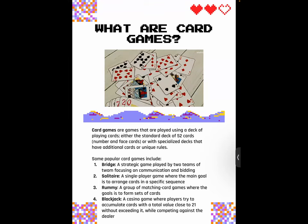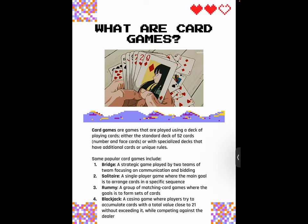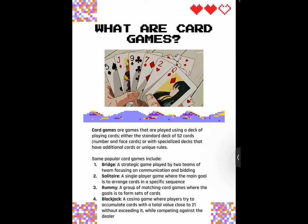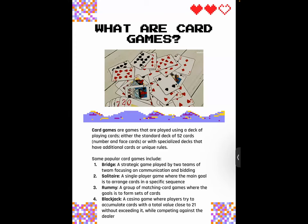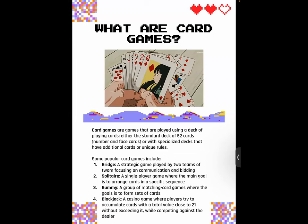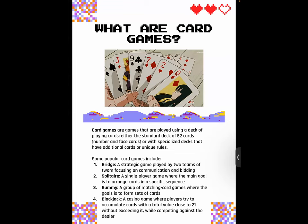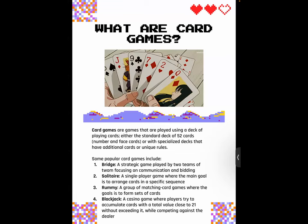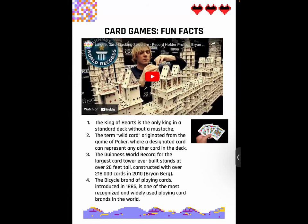So if you guys watch the Game Show Network, there's a show called Catch 21. It's literally a version of blackjack. I love watching that show, but it's just so cool how these card games that are very, very old are still relevant in our daily lives today. Some fun facts about card games that I thought were interesting.